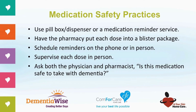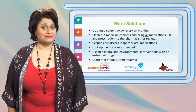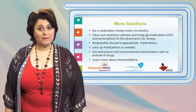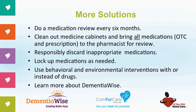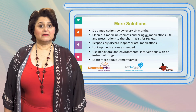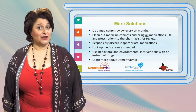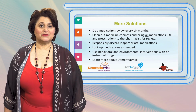Remember, always ask the physician and the pharmacist, is this medication safe to take with dementia? We recommend a medication review every 6 months. That's where you clean out the medicine cabinets and the drawers and bring all medications over the counter and prescribed to the pharmacist for review. Any that are not going back home should be responsibly discarded. Please don't put them in the landfill or flush them down the toilet. You can lock up medications as needed, and we recommend you use behavioral and environmental interventions with or instead of drugs. Learning more about Dementia Wise will help too.